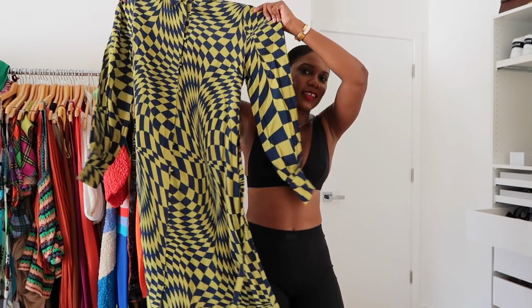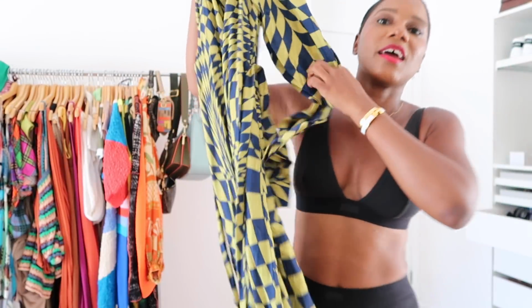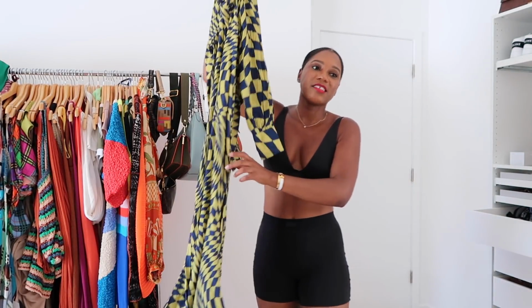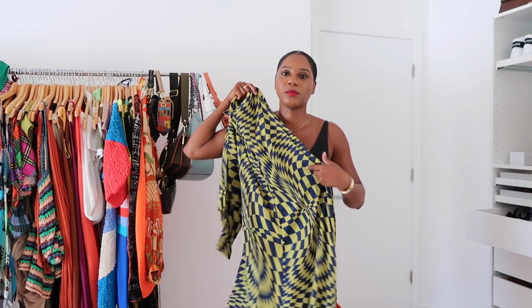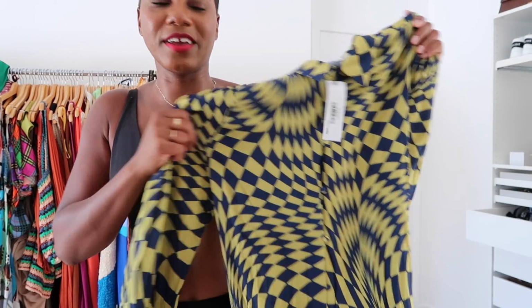So I bought this dress from Karen's line. This really spoke to me. I think it's so cool. I love the geometrical pattern. It also has a belt. I could see myself wearing this with my denim Loewe Obi belt. Oh, so good.